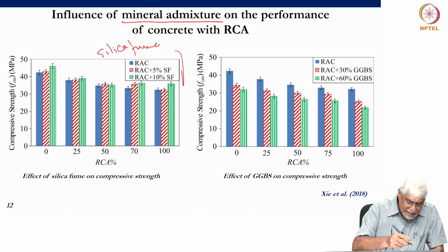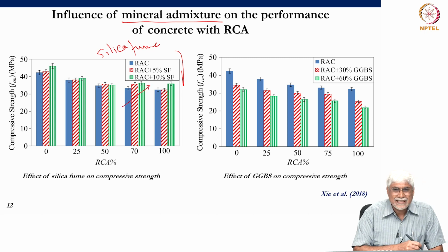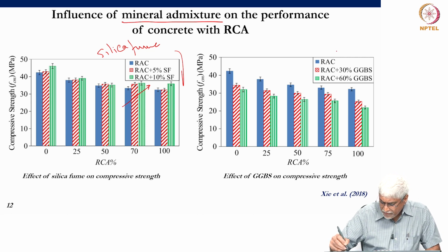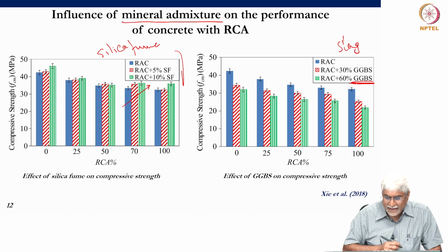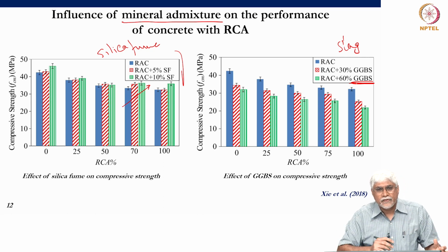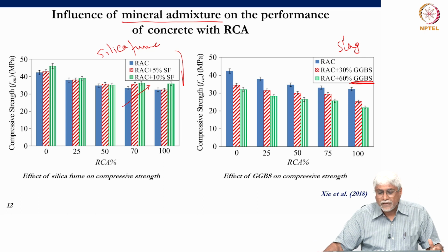So, here we see that when we have recycled aggregate and we use silica fume, there is a slight increase, or at least there is no negative effect. However, when we use blast furnace slag, there is not much improvement. When you replace say 60% of the cement with GGBS, ground granulated blast furnace slag, we find that there is not much improvement because it is reacting less than the cement. So, depending on the aggregates we use and the admixtures we use, we can have a much beneficial effect or not.